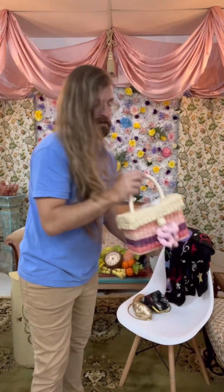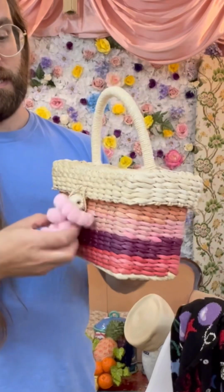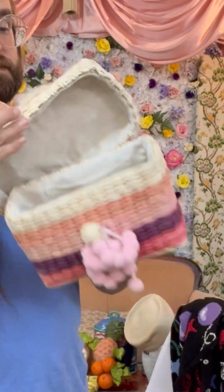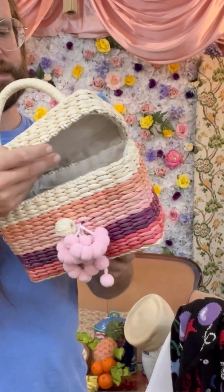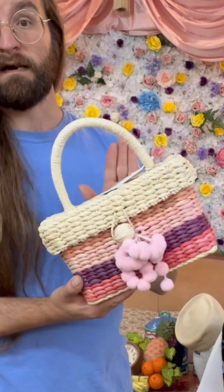$14. Then this is a Macy's special, little basket. So it is by BTB Los Angeles Beyond the Beach. I am asking 10 on this.